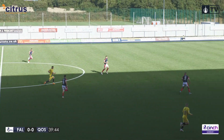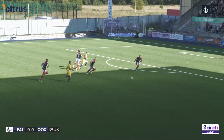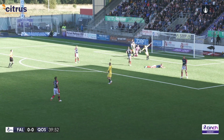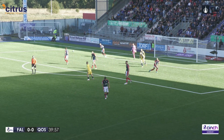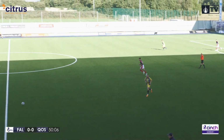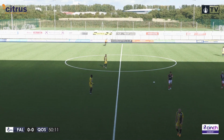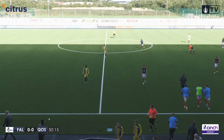As Jordan Houston brings the ball into the Falkirk half, unchallenged. Right to the challenge of Donaldson. Here's Connolly, who drills one! Almost finding the far corner of Sam Long's net. Falkirk need to keep things tight. And just like that, first half comes to a close. No goals to report as yet. Falkirk 0, Queen of the South 0.